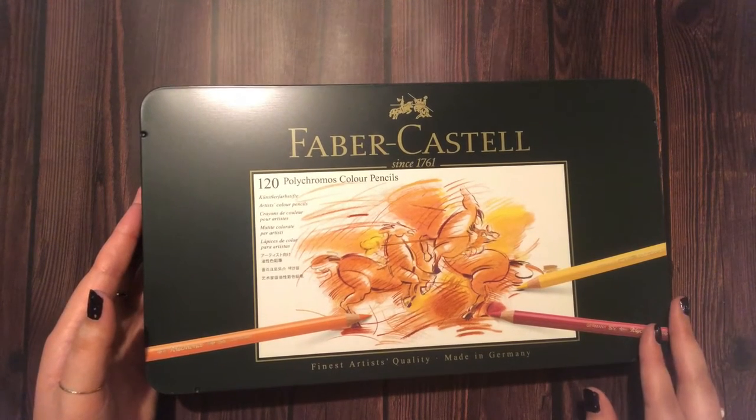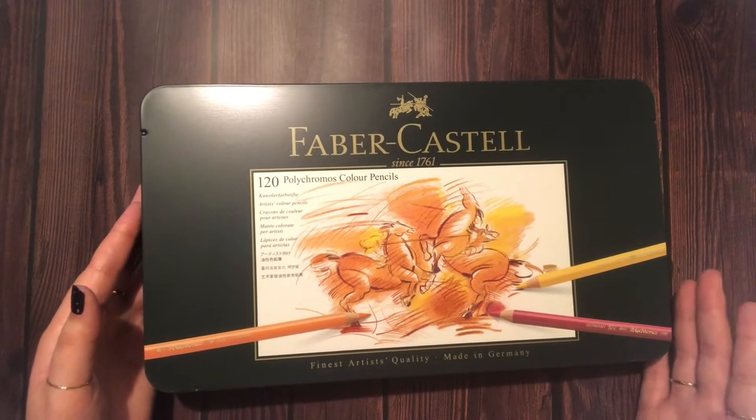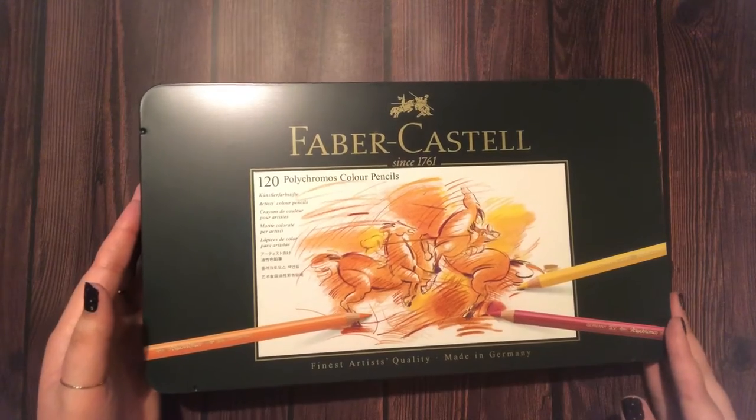And, you know, this was a huge purchase for me, but it was very comforting to have during quarantine. It was probably the happiest day of my life during quarantine. So well worth the money.